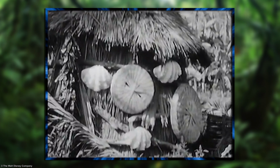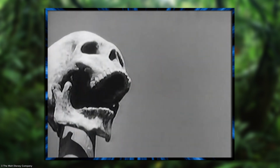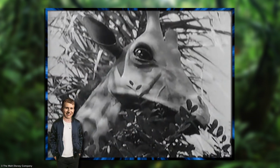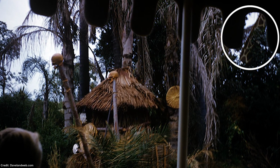Our journey through the original Jungle Cruise concludes with passing by a headhunter's trophy, which according to the skipper, was the skull of a passenger who tried to take a shortcut. There was also another massive giraffe. This one drove me crazy, as aside from the TV special, I couldn't find it within a single image or video, but I finally found it within a picture from just after the park opened, proving it was there, but for a very, very brief time.